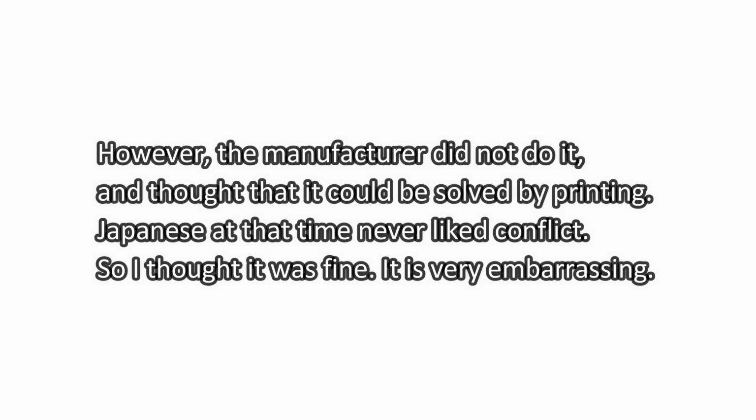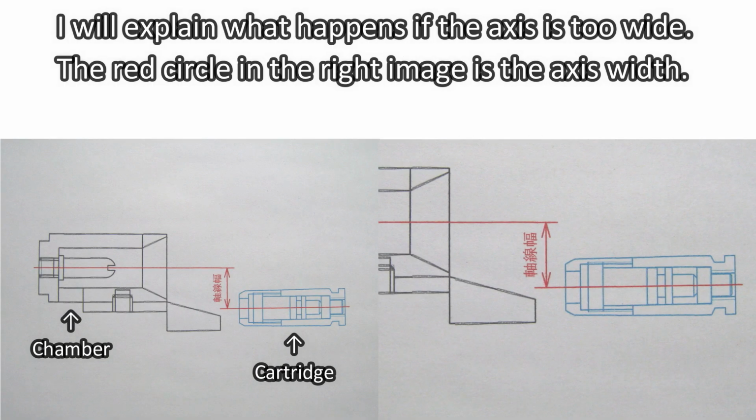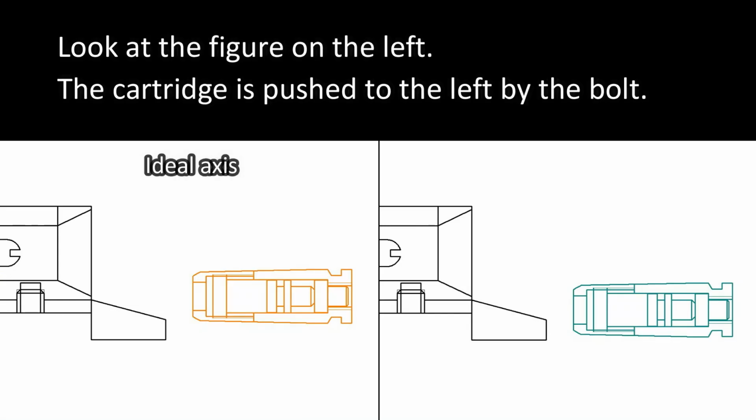It is very embarrassing. I will explain what happens if the axis is too wide. The red circle in the right image is the axis width. Look at the figure on the left. The cartridge is pushed to the left by the bolt.